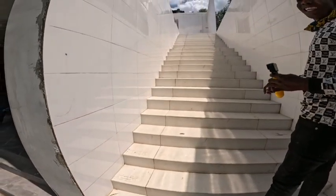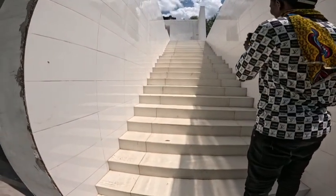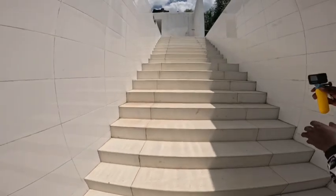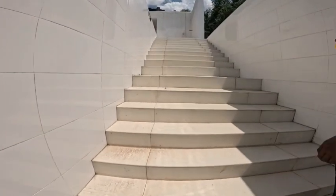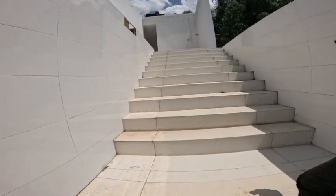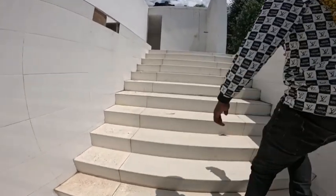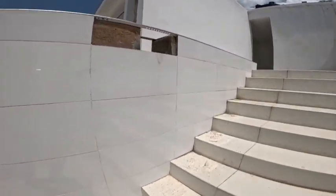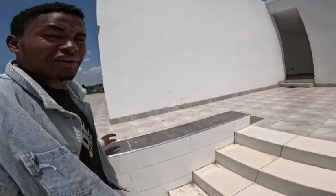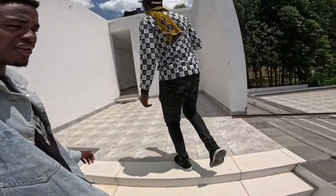So, look at this place. Ooh. It's like you are going to heaven, guys. And it's very white. If your eyes are not very strong, you find yourself having a problem here. Actually with me, guys, I am affected by such colors. I am affected when I get a lot of white.